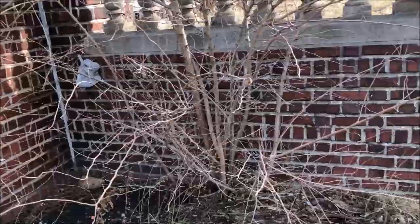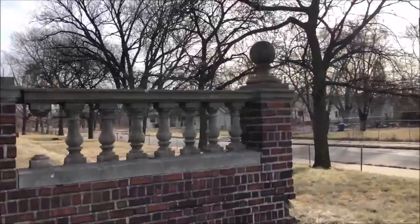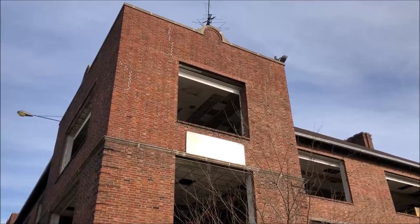Memories. I love hearing people talk about the memories. Remember this wall here? Here's the dedication stone boulder. That's the front of it. Look at this. It's a humongous school. That's the picture.